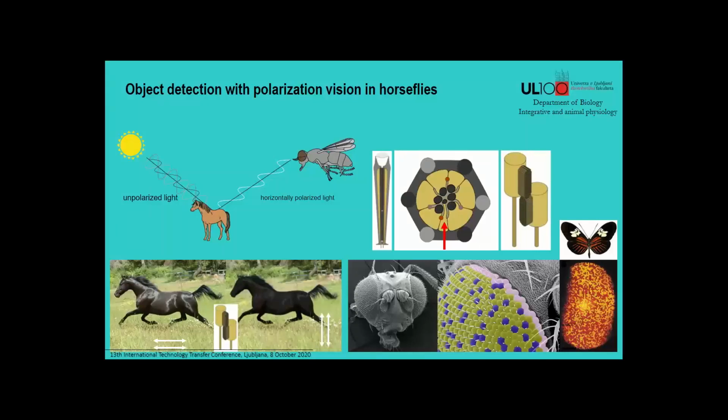So our study that was awarded by the research agency and the University of Ljubljana is a study on polarization vision on horseflies. These are quite exceptional insects in that they use polarization vision, detection of polarized light, for the detection of their targets, their prey, and also water bodies and navigation. Target detection is performed by seeing the horizontally polarized reflections from mammalian fur. If we observe a shiny horse through polarized sunglasses, you can see that under a horizontal angle, the horse appears shiny, and under a vertical angle, the horse will appear as non-shiny.